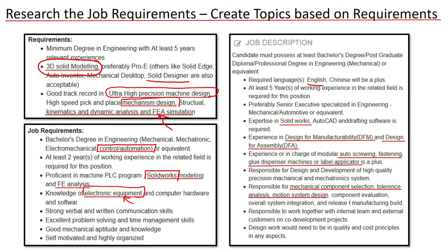Another job ad, English, Chinese. So okay, you guys are learning Mandarin. Mechanical or automotive, expert in SolidWorks, design for manufacturability, and also experience in charge of auto screwing fastening machine. This is a good FYP topic.